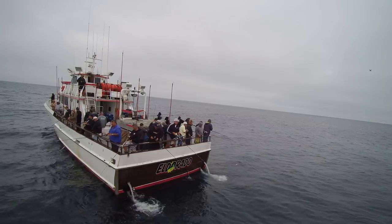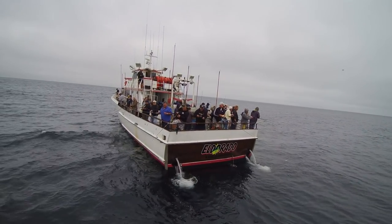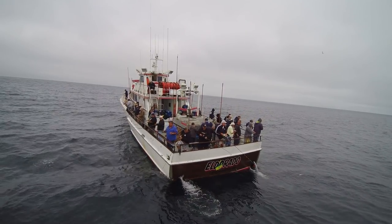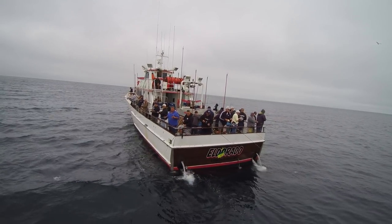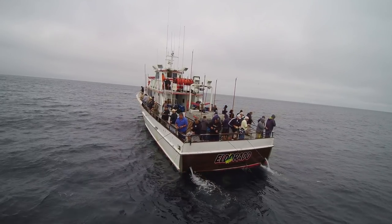So what we're doing right now, all the guys are fishing light rigs, like an 8 ounce or 6 ounce sinker. I have a 4 ounce sinker. We're only in 100 feet of water. I have a size 2 live bait hook on, with a strip of squid.